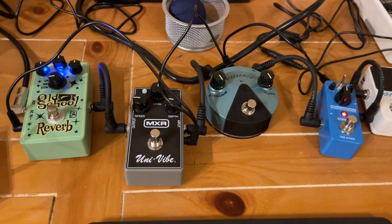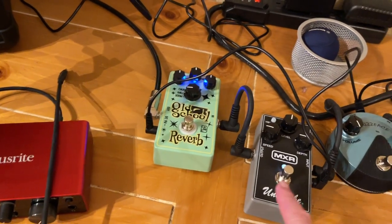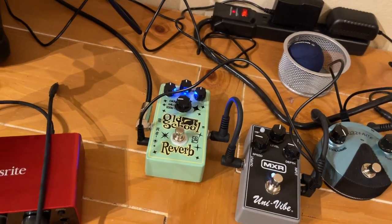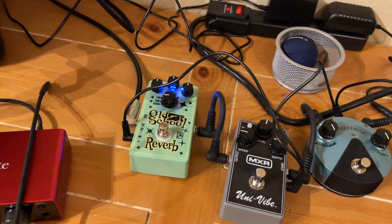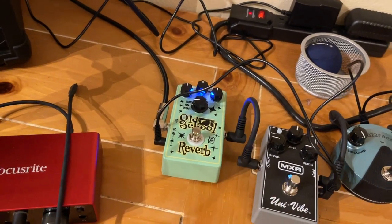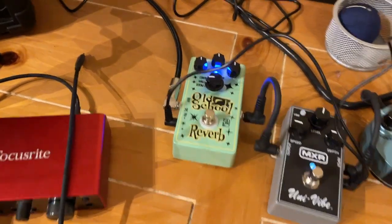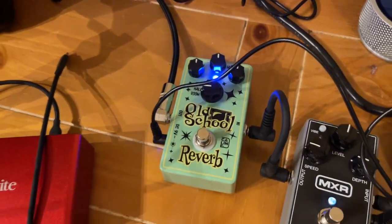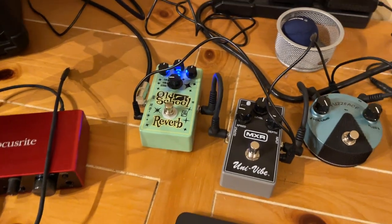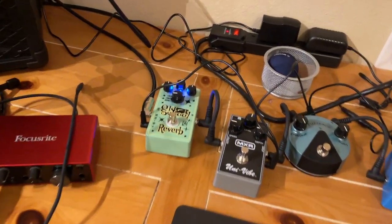So also I got this new pedal here, old school Reverb. I got this on Amazon and I think it was like $40. Dude, Amazon has the best deals on pedals. I mean, you can't find anything like this in a guitar store. You can only find stuff like this on Amazon. Look how cool that looks, old school Reverb. It sounds great, by the way. I don't think I'm gonna play it on this video. I'll show it to you guys tomorrow.